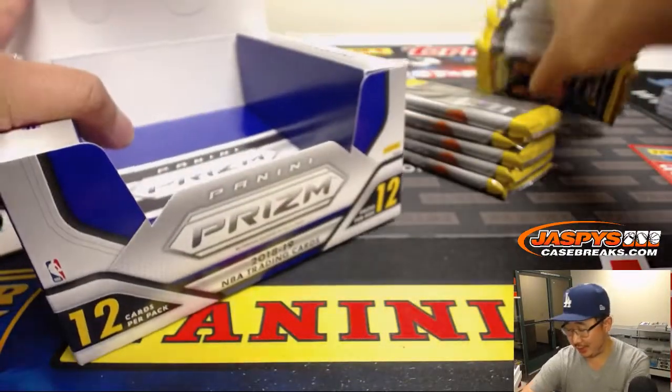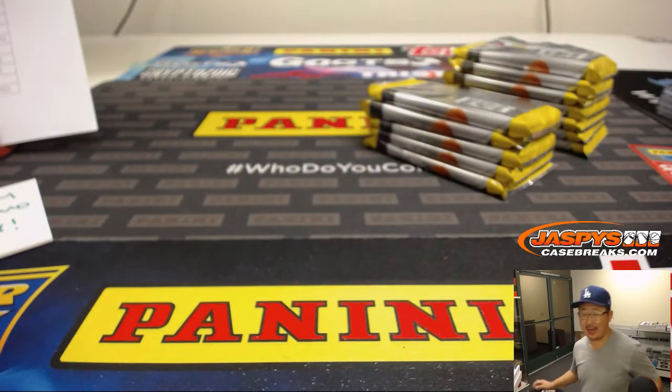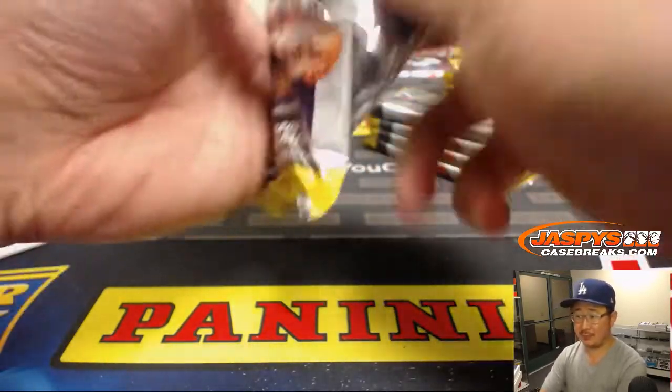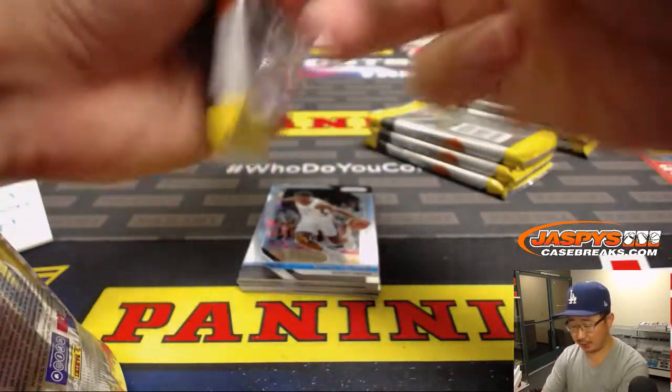Exactly, Gilo. Gilo says, hey, I got a Tatum Silver last year out of a blaster box. Holy prophet. Yeah, that's why this Prism basketball is really popular.